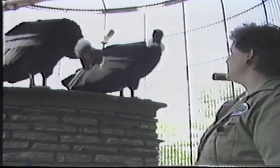The elephants are always a favorite exhibit, and Mike Lovullo really loves his charges. As you'll see, they know it and respond to him in some amazing ways.